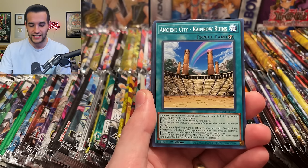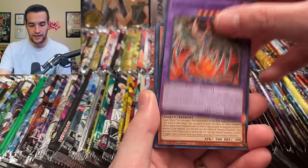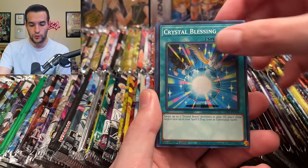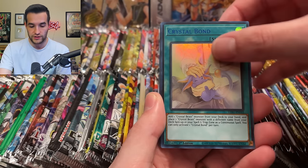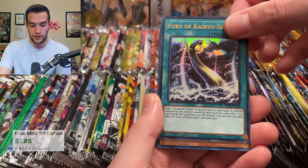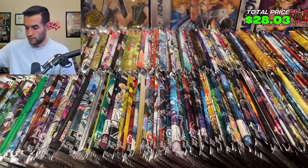Darkness Dragon. Ancient City Rainbow Ruins has an ultimate rare in Force of the Breaker. Red Eyes Insight. Cyber Dark Dragon. Parasite Paranoid. Cyber Dark Cannon. Crystal Blessing. Ancient Gear Frame, Crystal Bond. Actually, this was a very expensive card out of the original Legendary Duelist until this reprint. Rainbow Bridge, pretty cool. Fury of Karyushin, and the Amethyst Cat. Okay, so not a bad pack there, some rainbow stuff.